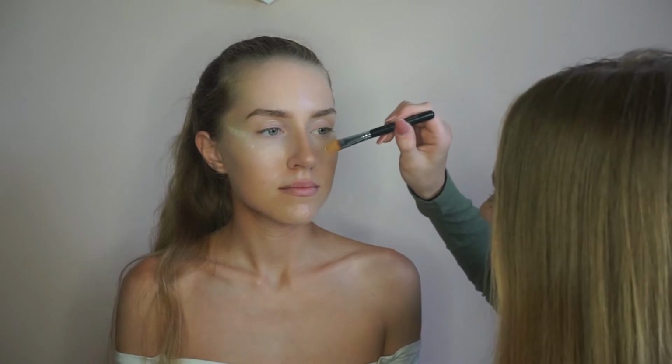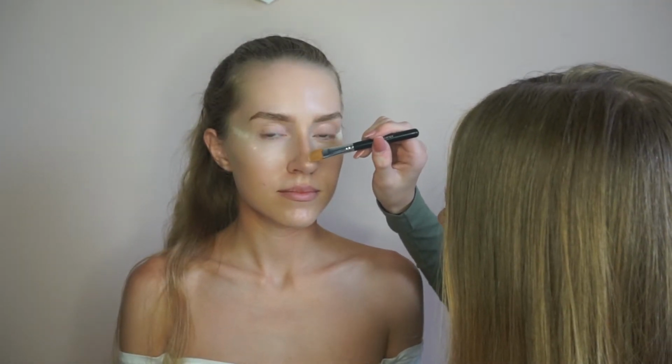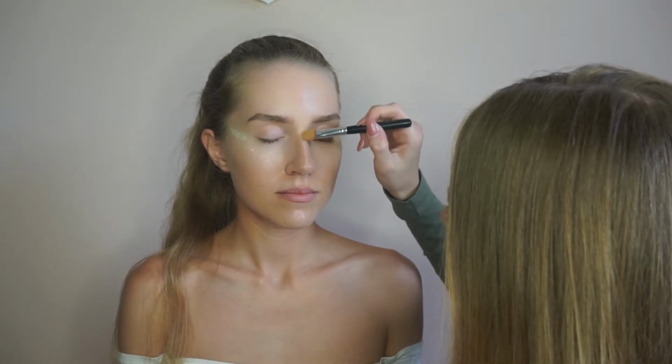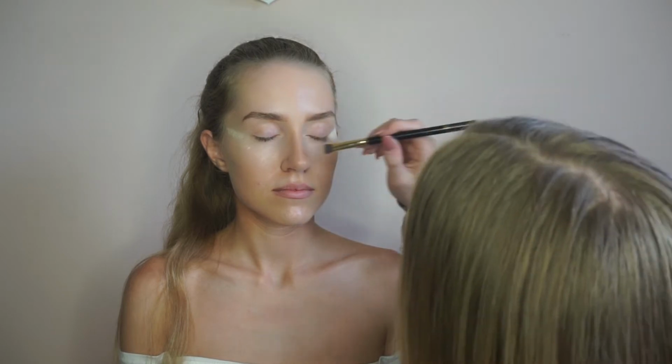This is for my Kat Von D palette. I'm using this one right here. It's almost gone. I'm just using a brush. A flat brush will do. And you just dip it in and you have it on the tip. And all I like to do is just go down the bridge of the nose. And then after, even if you get it on the side of the contour, you just always blend it out and get it off, okay?